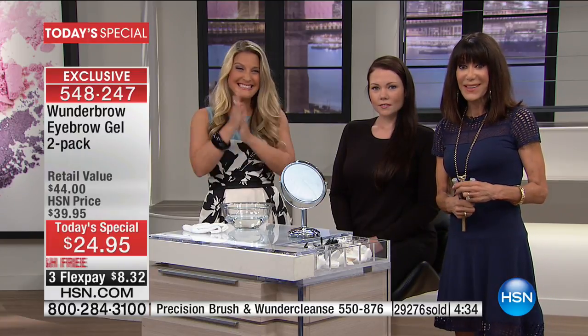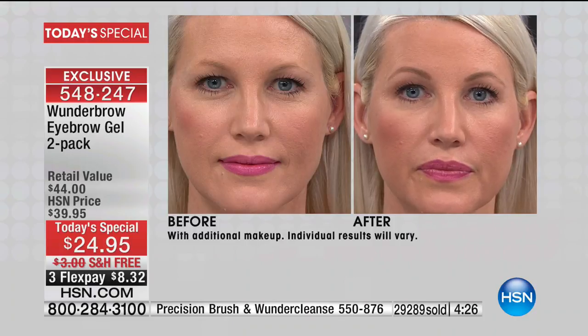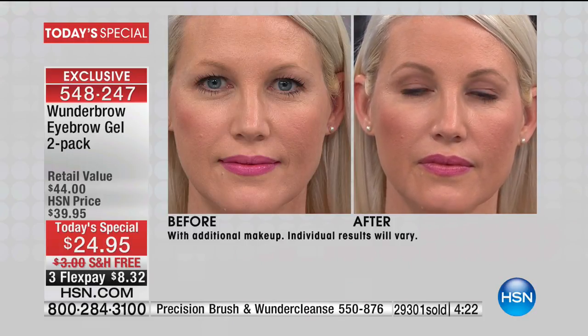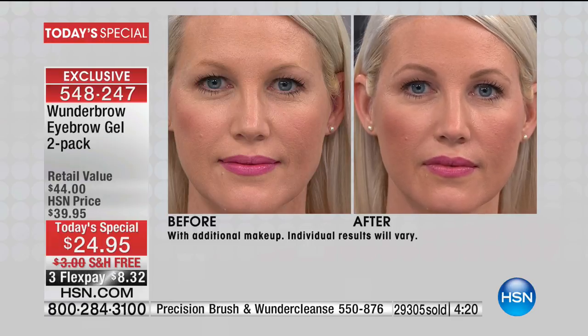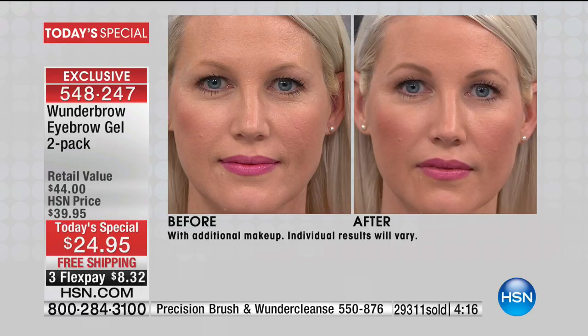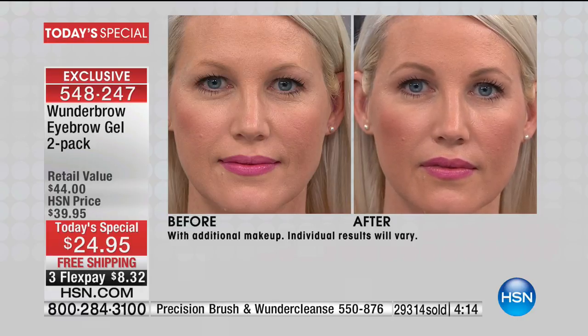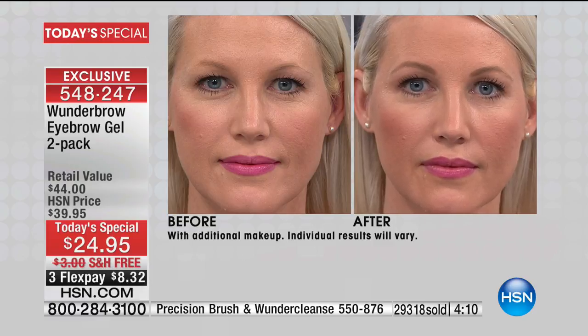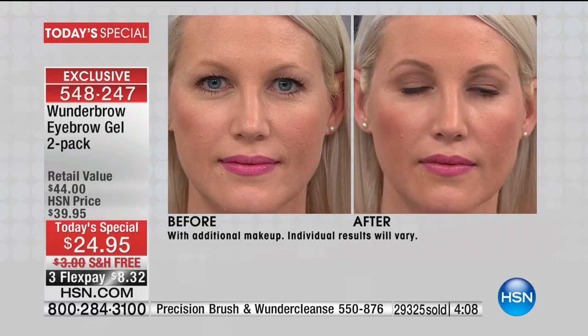I am, and I'm trying it because I'm just so tired of struggling with my eyebrows. It takes me twice as long to do them as it does the rest of my makeup on my face. I know. That is ridiculous, isn't it, for us to go through that? And from what I've seen in your presentation, oh, my God, these eyebrows just look so wonderful. And it's a one-step thing. I am just so excited by it, and I can't wait to try it.